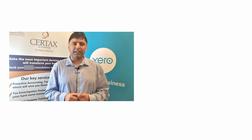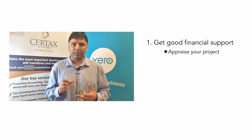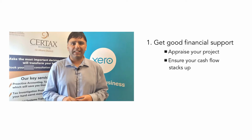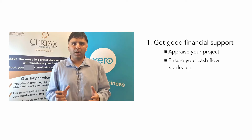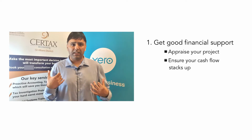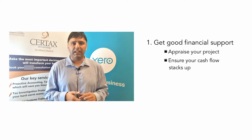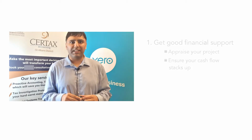So number one thing is make sure you get good financial support to appraise your project and ensure your cash flow stacks up. This is one of the number one killers of projects, where cash flow doesn't stack up and projects are not making money, and therefore the developer fails in their pursuit of making an enhanced asset.